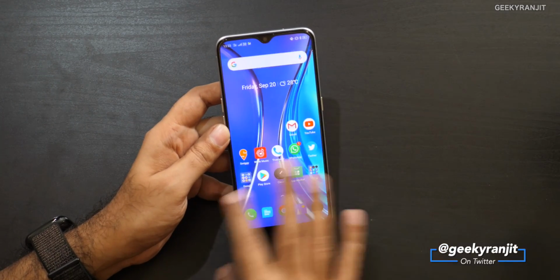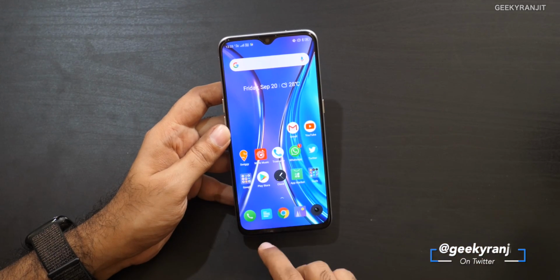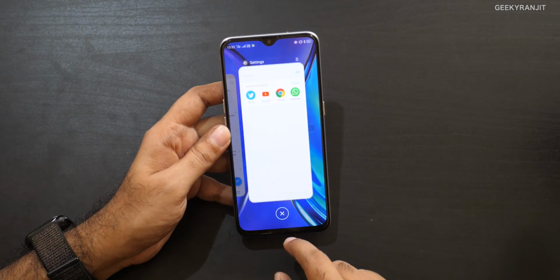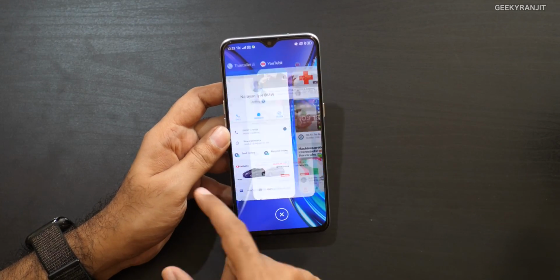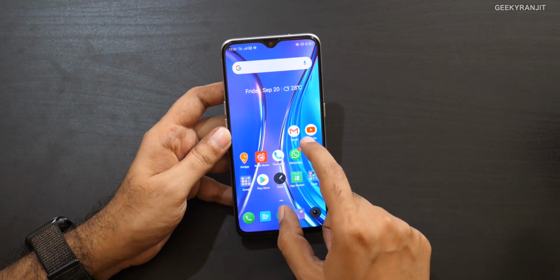We also have an app tray on this, and as it's running on the Snapdragon 712 chipset, again, no issues regarding lag. I never noticed any lag or anything, and I'm using this full touch UI, and again, as you can see, I have tons and tons of apps in memory, and I never had a problem with this one.